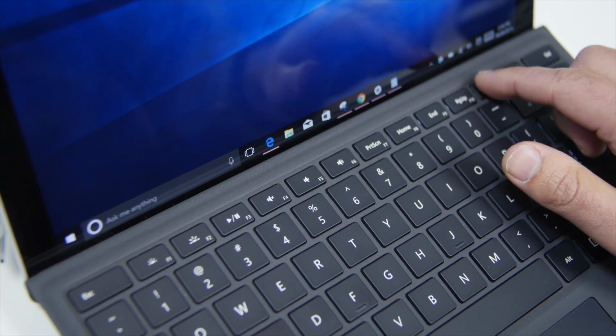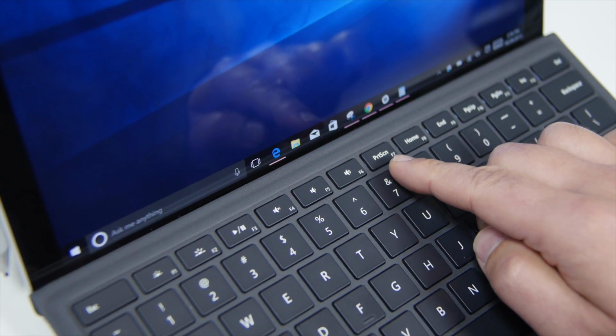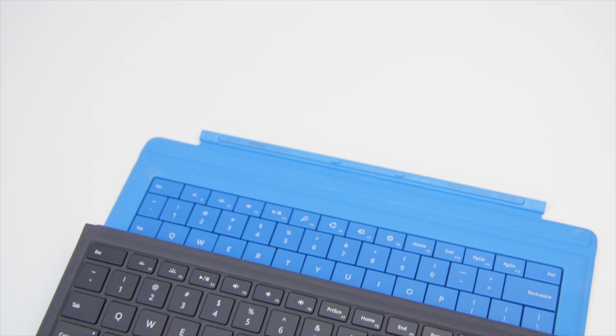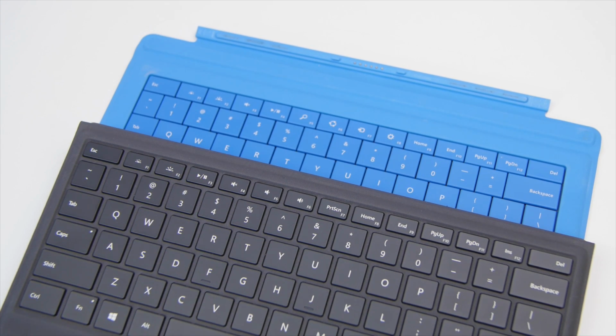Microsoft is ditching the Windows 8 dedicated keys, for example, Share, Search, and Settings, but they have added Volume Up, Volume Down, and thankfully, Print Screen. The end result is a keyboard that feels more traditional for laptop users rather than a Windows 8 focused one.